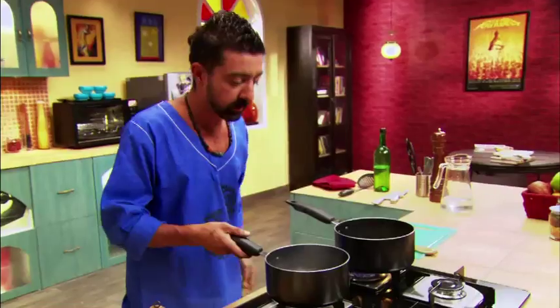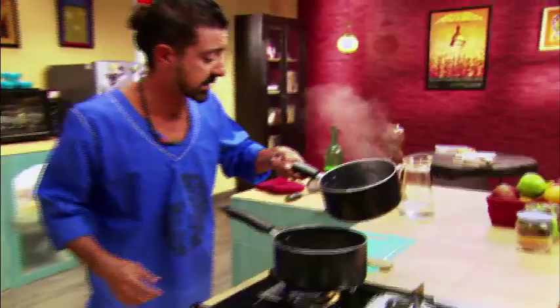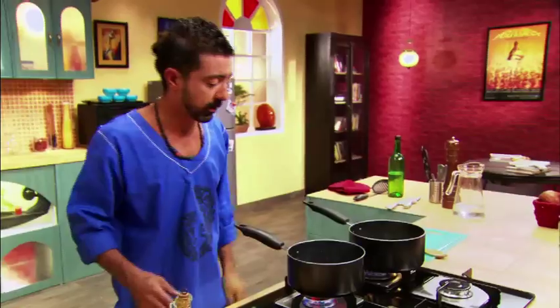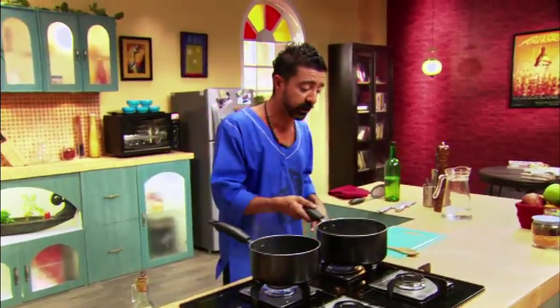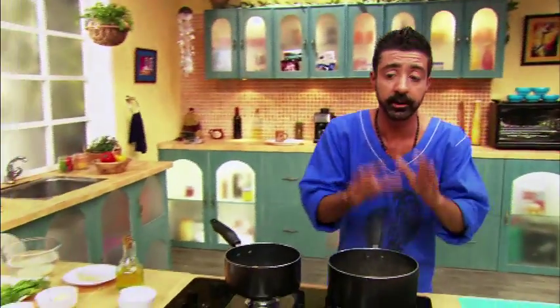All right. Gonna take some of this clam water that we've been sort of cooking the clams in and add some of that to our mix. Okay, and we're gonna be reducing that now a little bit further until our potatoes are cooked. Soup here is cooking with the wine and the clam juice.